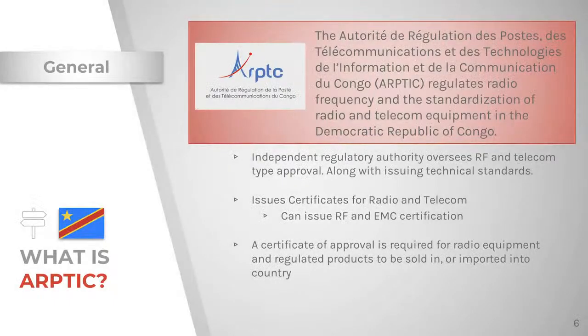What is ARPTIC? ARPTIC regulates radio frequency and standardization of radio and telecom equipment in the Democratic Republic of Congo. This year, in February 2023, the authorities in the Democratic Republic of Congo, DRC, approved the creation of a new regulating body known as the ARPTIC. ARPTIC is the acronym for the Regulatory Authority for Post, Telecommunications and Information and Communications Technologies, which will take over the previous regulator, ARPTC, which has supervised the telecommunications sector since 2002.